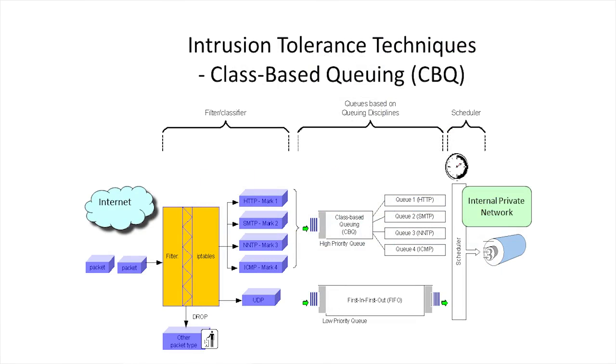Here we show the implementation and processing of class-based queuing, CBQ for short, available on Linux Firewall. First, the packet will be classified. We need to classify the packet based on their type or header content, and then set the mark value in the header, setting different mark values based on the protocol type.